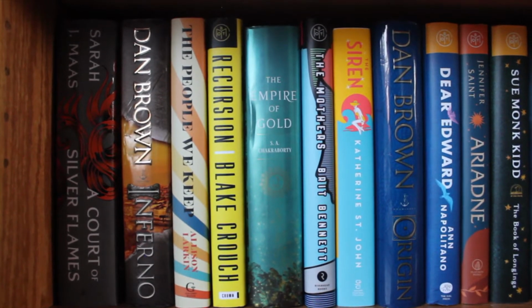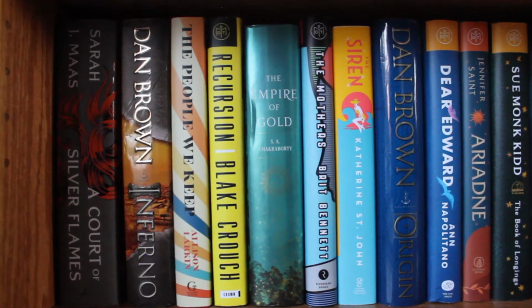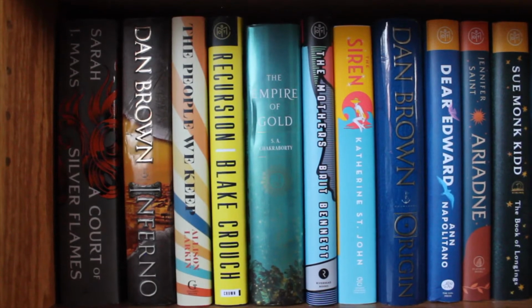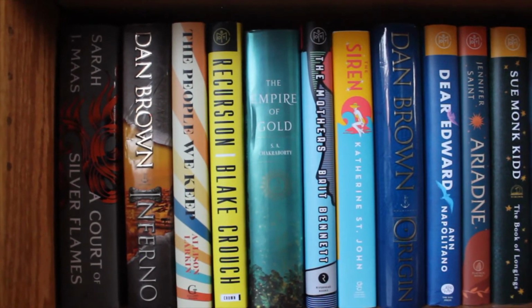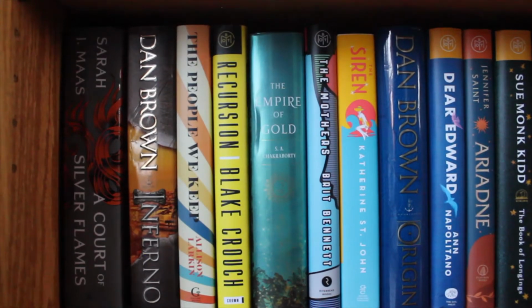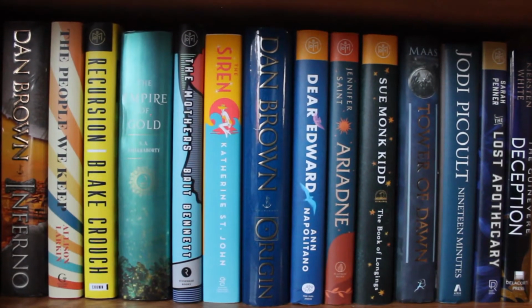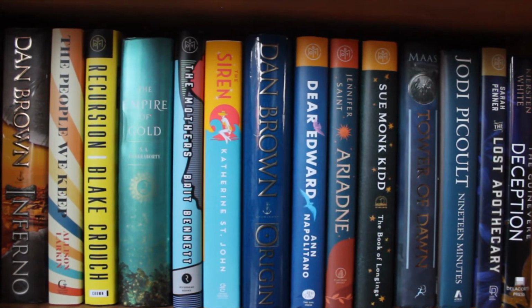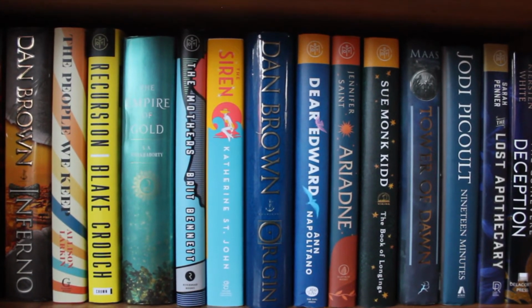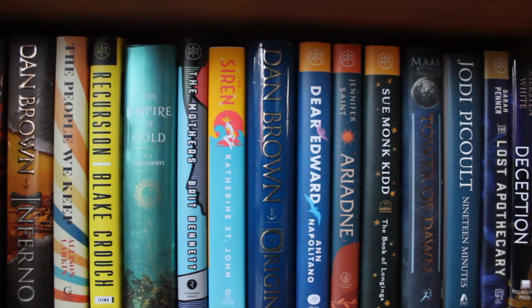The People We Keep is a new book of the month book for me, at least my most recent one, and I've heard amazing things about it. Recursion, I've told myself I'm going to read for years as well, and I really want to check that one out. Blake Crouch's other books are really good, so I definitely want to give this one a try. Next up is The Empire of Gold, the third book in the City of Brass trilogy. I won the third one in a giveaway, which is why it's a hardcover. One of my other ones, which you'll see in a little bit, are the paperbacks.